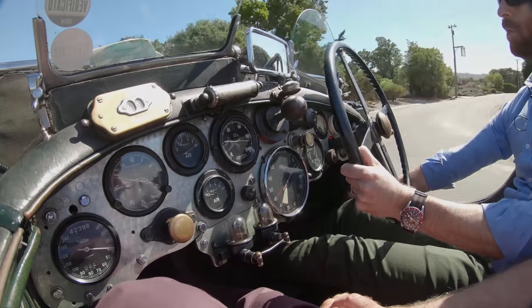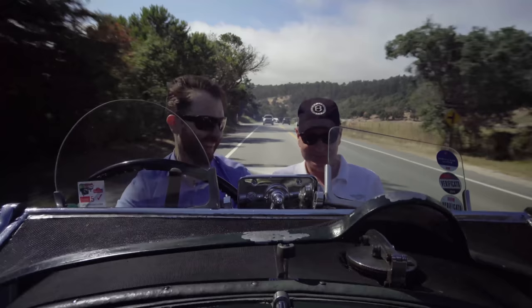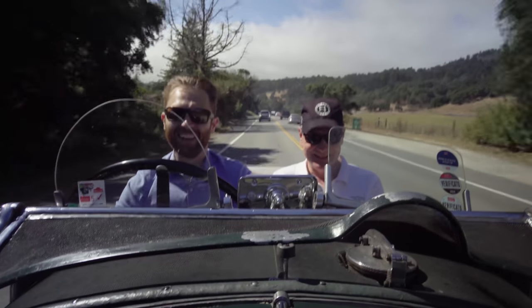Give the throttle a blip. Ooh. Don't worry about that. That wasn't the gearbox, don't worry.